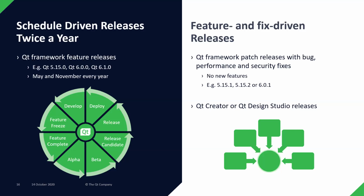And then the tools, the two big tools, the Qt Creator for the developers and the Qt Design Studio for the designers, they are also feature-driven releases. So we do the features that are needed by the designers or the developers in the IDE or in their tooling side, and then we release those based on features. And how we then mix and match these is that when we do the framework releases, let's say Qt 6.0 later this year, we pick the latest Qt Creator that is out there and available, and we make that part of the framework. So that's how those two worlds combine.